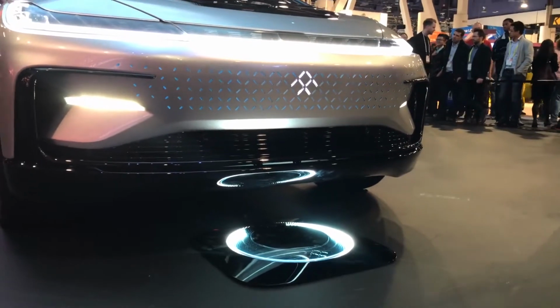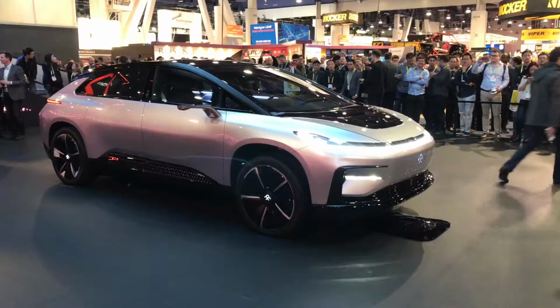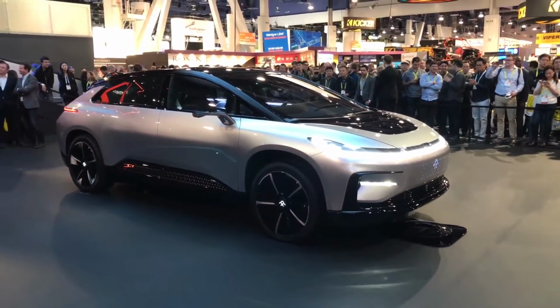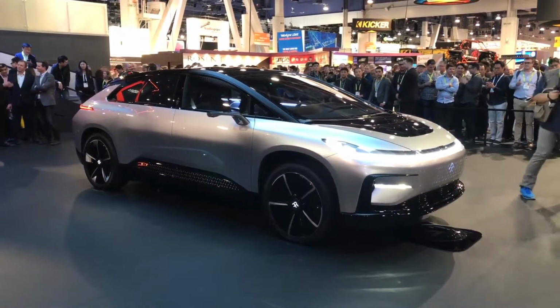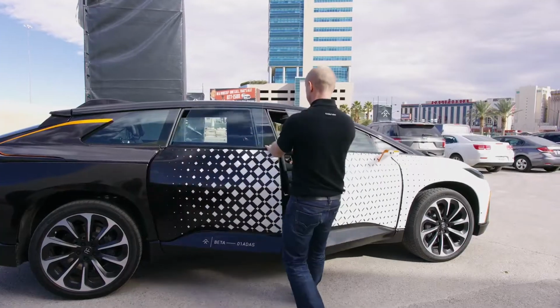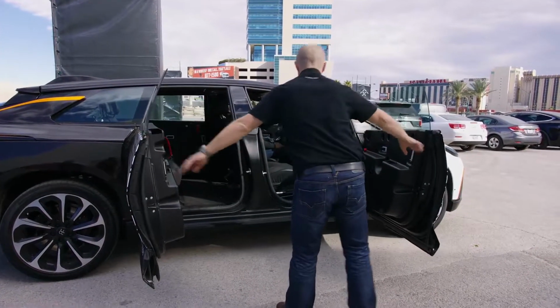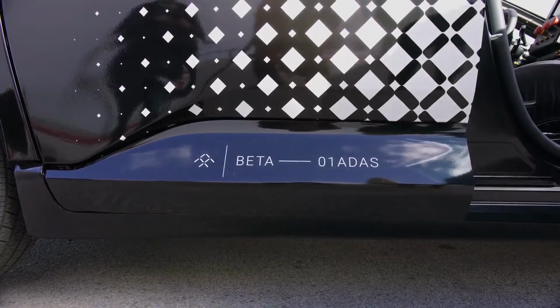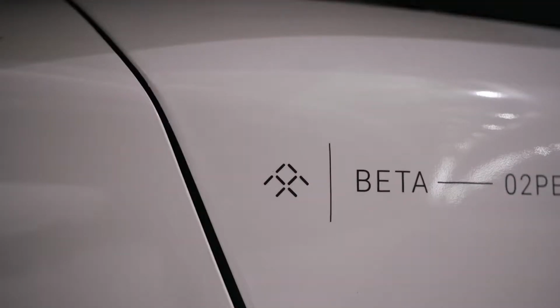But this is all just a show car. As much as you want to talk about it and claim it's your product, it's CES. This isn't a working car. And a lot of people love to point that out. But Faraday Future did bring some working prototypes of the FF1 to CES this year. A Beta Car 1 for the self-driving and self-parking demo, and a Beta Car 2 for a little performance and driving demonstrations.